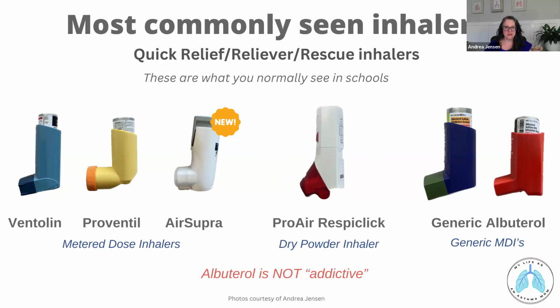One common myth I wanted to touch on today is some people think that albuterol is addictive. It's not addictive. It's there to help you when you're having symptoms. Your doctor has prescribed it and has advised you to use it if you're coughing, wheezing, short of breath, you have chest tightness. That's what it's for. Go ahead and use it. That's what it's for. You will not be addicted to it.